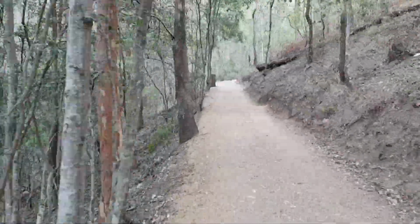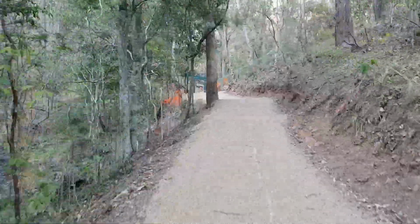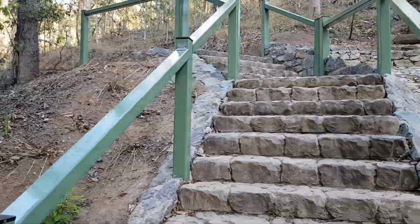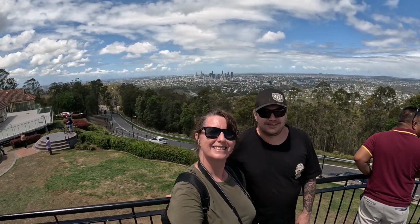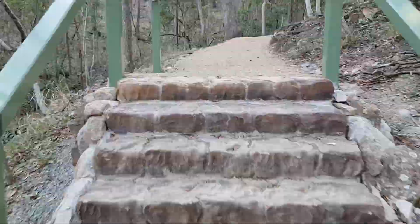Personally, if you're after the views across Brisbane City, then you can't miss the Summit Track, which starts from the JC Slaughter Falls car park and ends at the gorgeous lookout point over the city. I've done this one over 200 times and the views can change throughout the year.